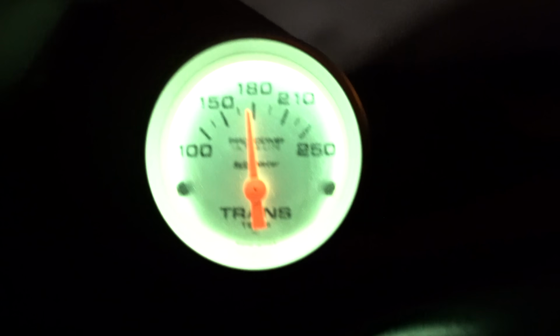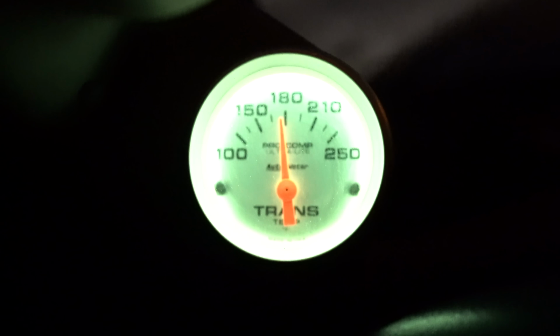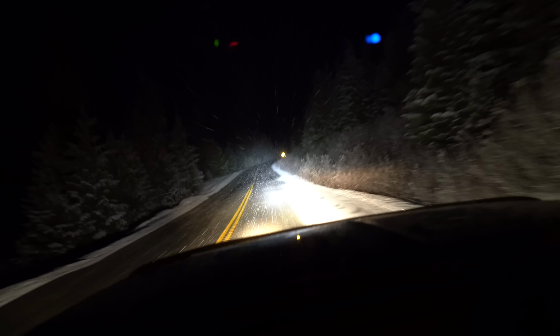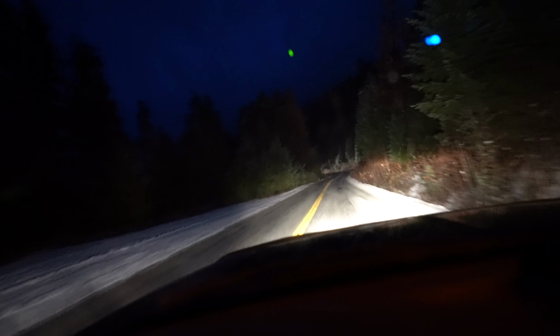I don't know if you guys can see that, but the transmission's definitely starting to heat up from this climb. It usually runs right around 120. Snow off the side of the road. It's snowing right now. We're still climbing.